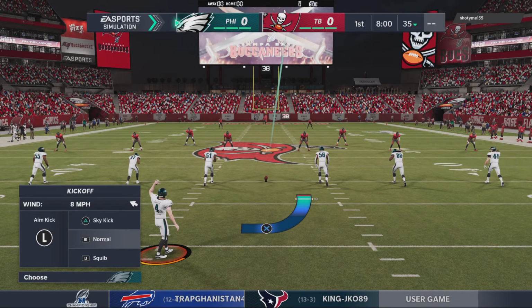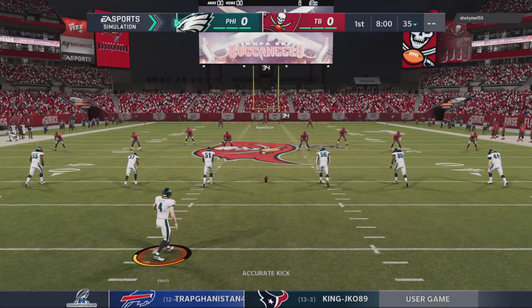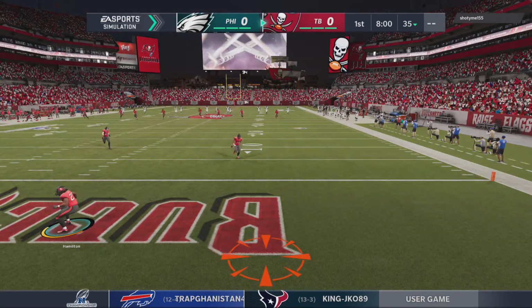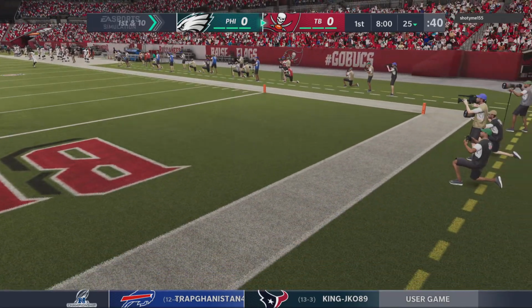Jake Elliott to kick off for Philadelphia. One of these teams will represent the NFC in the Super Bowl in 2 weeks' time. Which will it be as we're underway in the NFC title game?